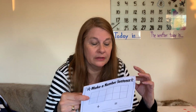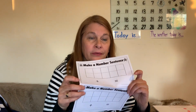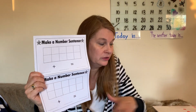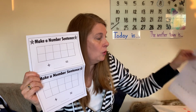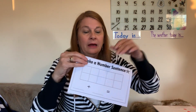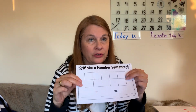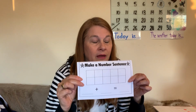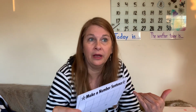The other thing is, the great thing about this is we might need it again another day for another math game. So this is not the one you color on, only this one here, the making 10 number one. And I folded mine just so that it wouldn't be confusing for me. So I just folded it so I have it to use another time for even another game that I have.